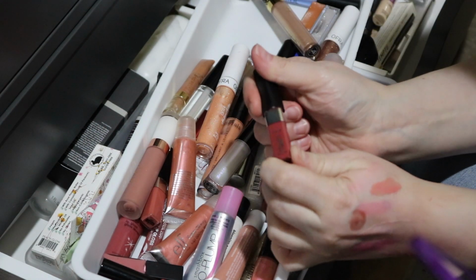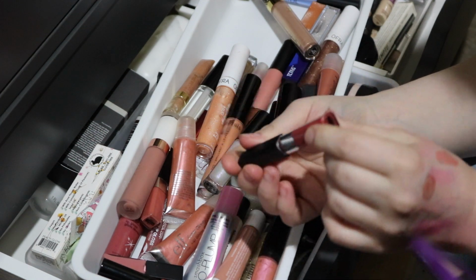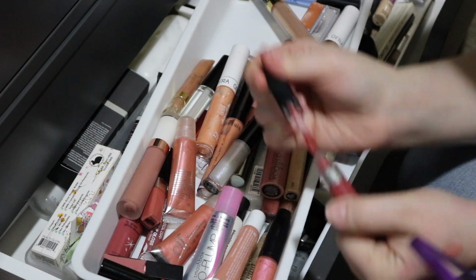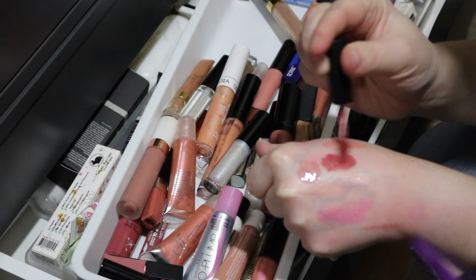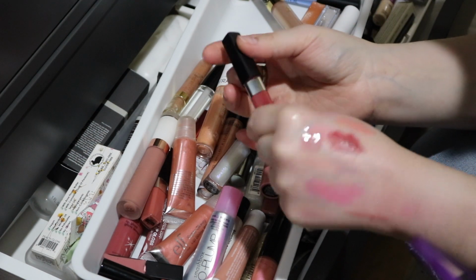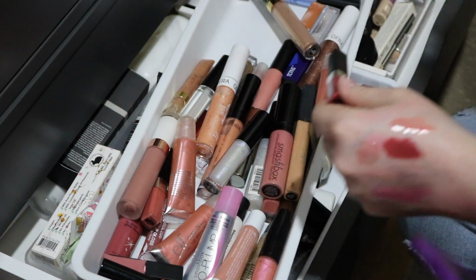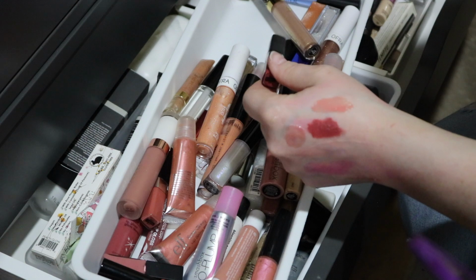Next is another L'Oreal Infallible lip product. This one is called Allure. That one's pretty. It's like a terracotta shade. I'm definitely keeping that. These lip creams are so nice. I just haven't reached for them because they've been buried in here.